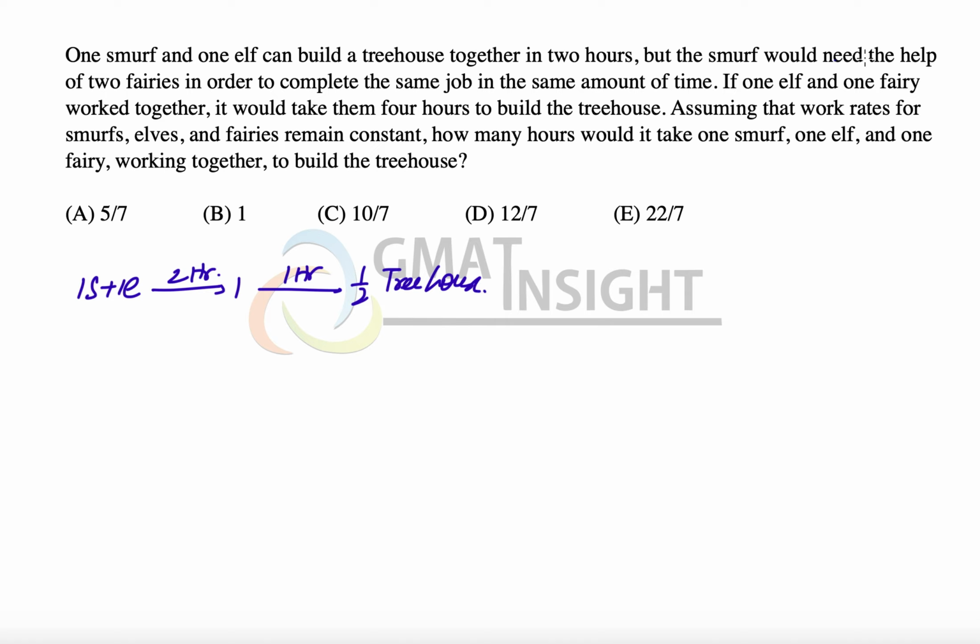Similarly, the smurf would need the help of two fairies. That means one smurf would need the help of two fairies to complete the same job in the same amount of time. That means they also take 2 hours to complete one treehouse. That means in 1 hour, these two can finish 1 by 2 of the treehouse.